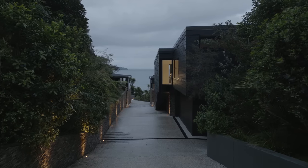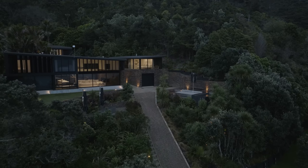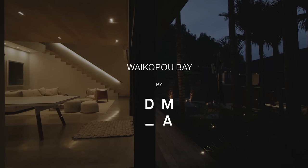I think the project will continue to evolve, and every time I come here, it's greener and lusher. Over the years, it'll just be more and more bedded into the landscape, and, you know, that's what we want.